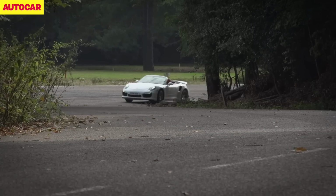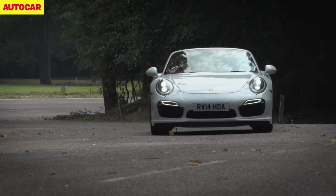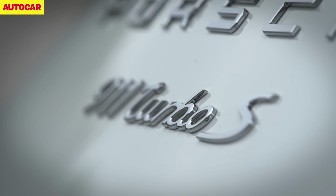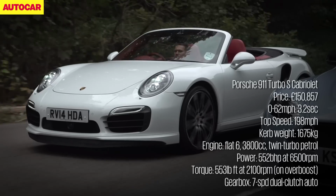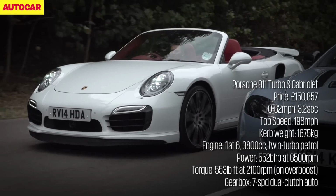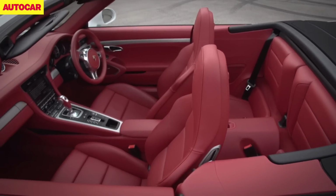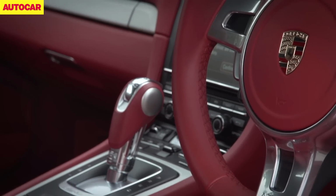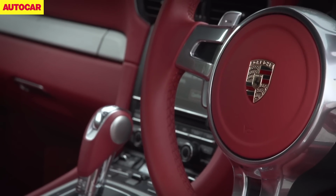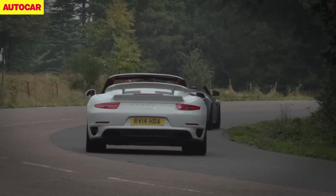The 911, on the other hand, is far more clinical technically and seems a lot more efficient as a result. Its 3.8 litre twin-turbo flat 6 produces a touch less power at 552 bhp, but has much more torque and burns a lot less fuel into the bargain. It's also 4-wheel drive and has a super fast dual-clutch gearbox that makes the Aston's transmission feel even more old-fashioned than it actually is.